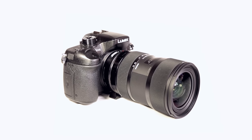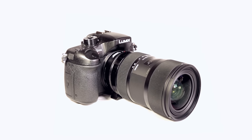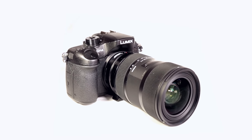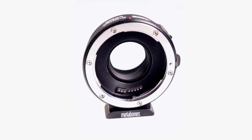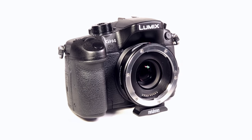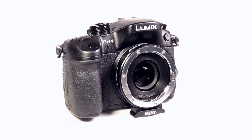Therefore, I was actually considering buying the Sony A7S, which has an amazing low light performance and a full frame sensor. But one day, I noticed one incredible piece of equipment that would determine my choice. The Metabones Speedbooster was released. Last year, Metabones released the Speedbooster. It's an adapter between Canon EF lenses and Micro Four Thirds cameras like the GH4.